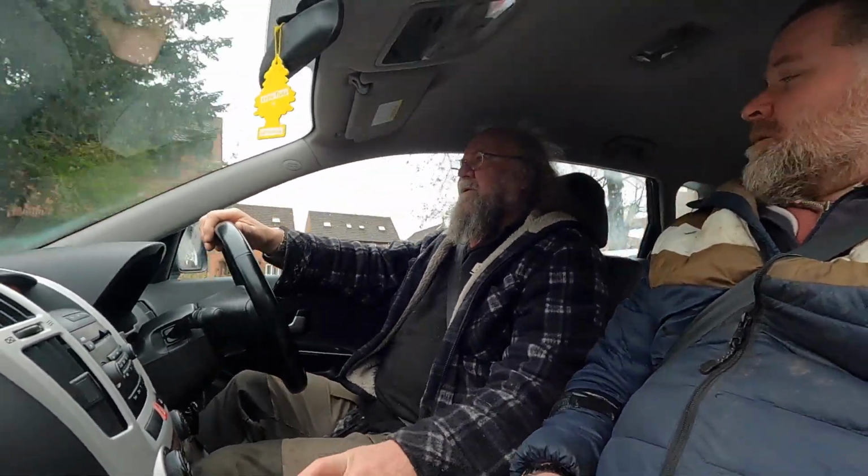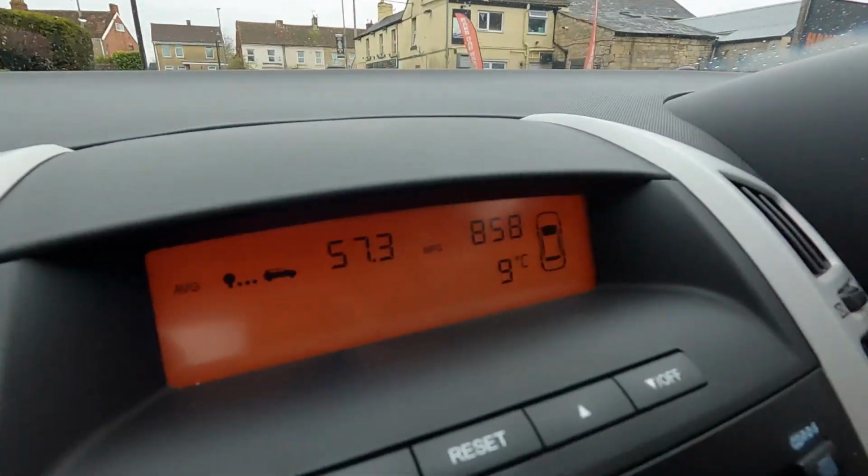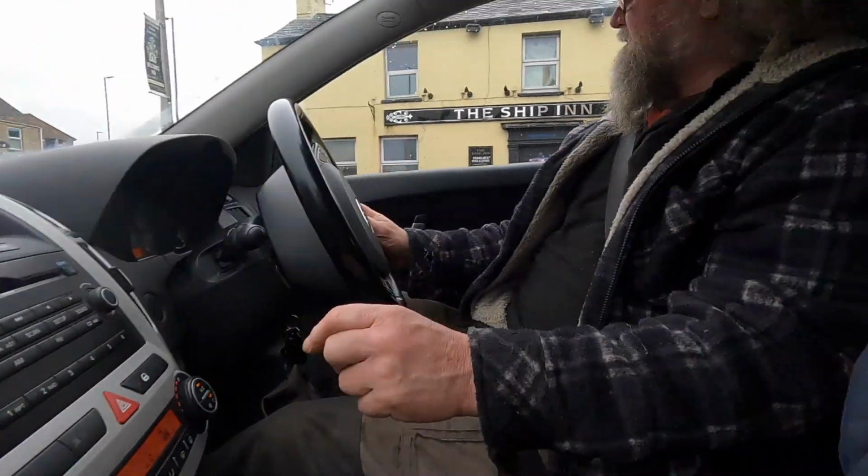And how many clutches has that had? Well, one for sure. Look at that miles per gallon. Just look at what a genius I am, what I can make a Kia Ceed do. You have to go into gear though. No, it's all about saving money.